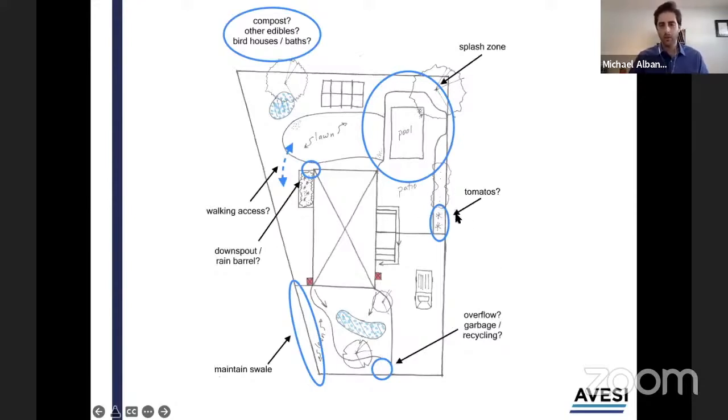This one here, I'm thinking tomatoes here because this is very sunny, just like this is also very sunny. This is the spot where the planter bed is built up against the house. Just in case you didn't know that, that's what that means there.